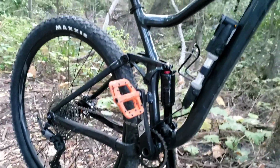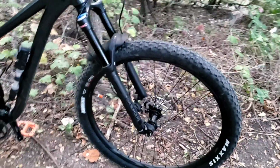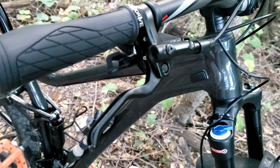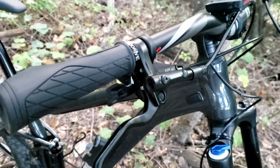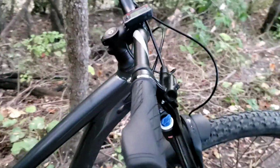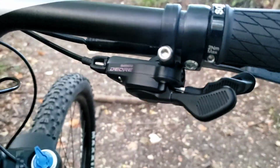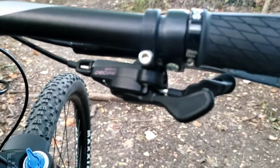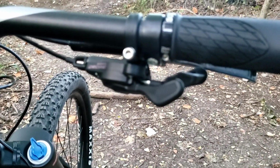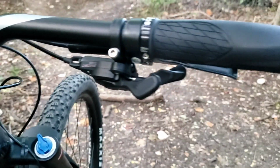What I really love though about this bike, a couple things. Obviously it has hydraulic disc brakes. These are Shimano. They're working really well. My previous bike had Tektro hydraulic disc brakes, which is fine, but the Shimano seemed to work really well. I really love this 1x12 Deore setup. This is the first year that Shimano has had the Deore in a 1x12 setup, and my old bike was a 2x9, and I'm really enjoying this.